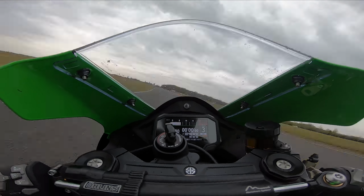I was going to say, that'll be one of the first things you do when you buy one of these, change the gearing. Yeah. The engine still sounds revvy. There's not a lot of work being done to the engine for this year, is it? No. There's not a lot.